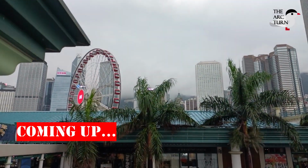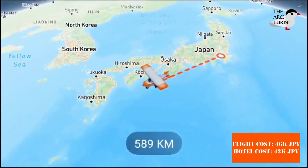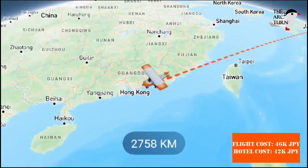Here is the day 1 of my Hong Kong trip. I started my day very early, 4 a.m. Woke up at 4:40. I was out of my home. I went to the Narita airport from my home.